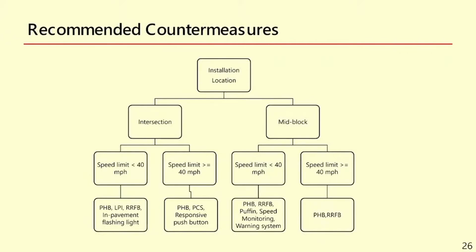And in this chart, you can see the recommended countermeasure based on the characteristics of the location where you want to install the countermeasure, whether it's an intersection or mid-block, and according to the speed limit, whether the speed limit is less than 40 miles per hour or more than 40 miles per hour.